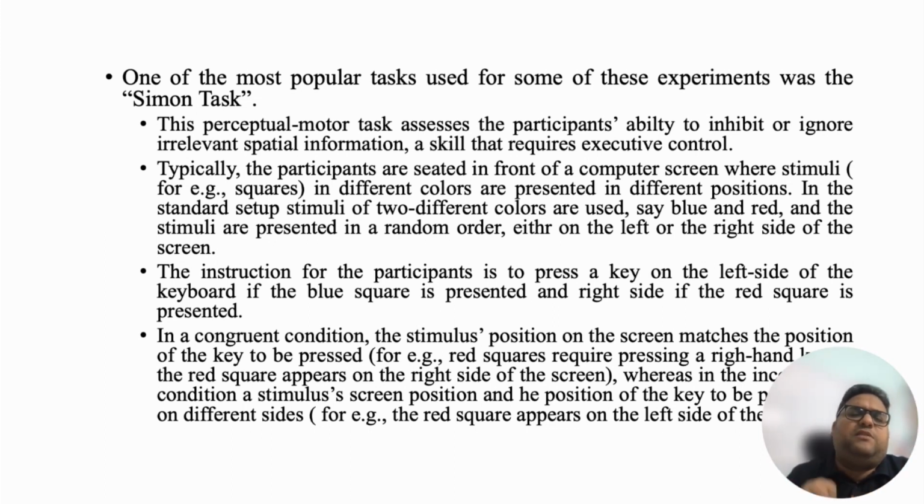So if you are presented with a red square, you have to press with your right hand, and if the red square is present on the right side of the screen, you have to press with your right hand. If a red square is present on the left side of the screen, you have to press with your left hand. Now there is this stimulus response mapping that is established.